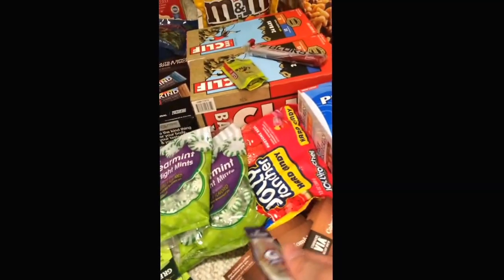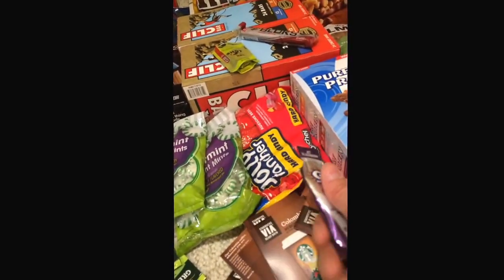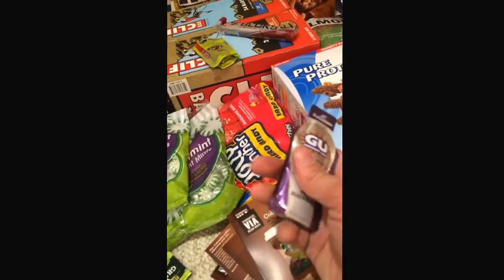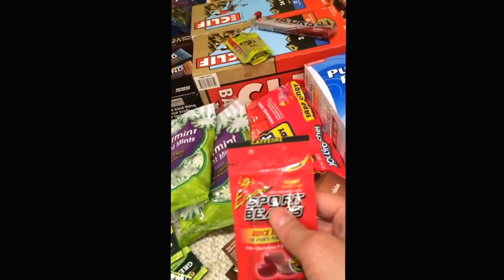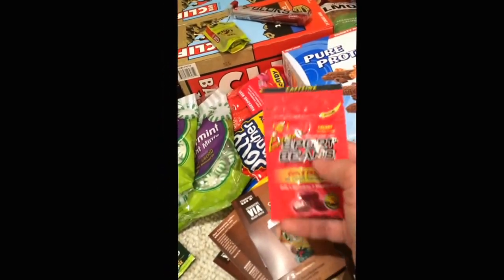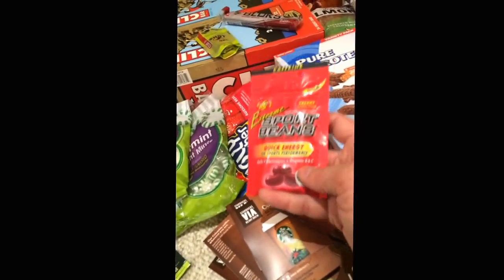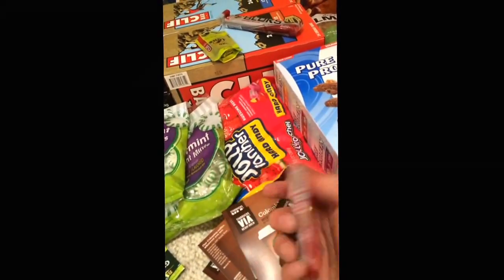Has 100 calories, you know, in a very small package. These are good in the morning when you're just starting out, after you've had coffee and breakfast. I haven't tried these, but these are made by Jelly Belly. Yeah, these are the ones. These have caffeine in them. Has carbs, electrolytes, and vitamin B and C, supposedly. I'm gonna try these out. It's just a little treat.